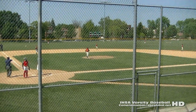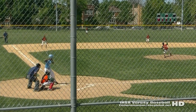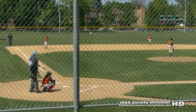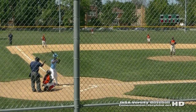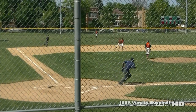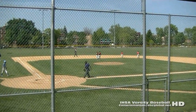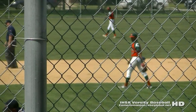Oh, fouls him back. Again. Oh, there's a drive, a chopper. Scooped up by the third baseman. Throw to first is in time. Excellent play by the third baseman to get the out. Took his time, made a good throw. Out number one.